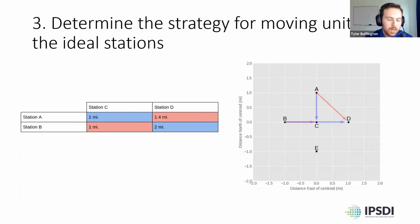What we do there is we compare different strategies for movement. Keep in mind, again, we have 1 unit at station A and 1 unit at station B, and we want a unit at station C, and we also want a unit at station D. That actually gives 2 possible strategies. We have the blue strategy, which would be moving station A to station C, and it would also involve moving the unit at station B to station D. That's the blue strategy, and the total distance traveled from that strategy would be 1 plus 2, which is 3.